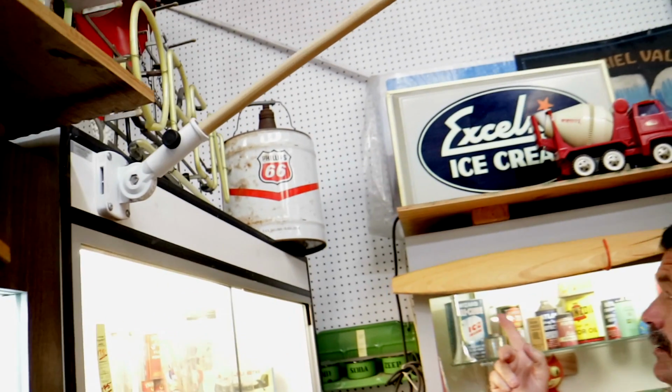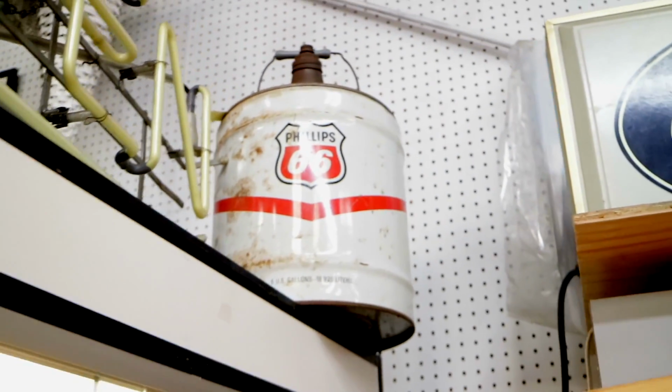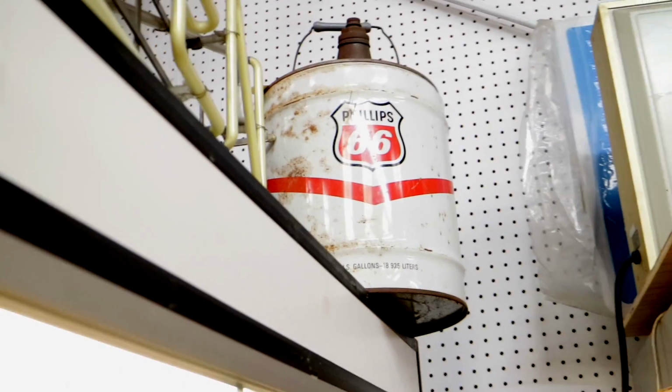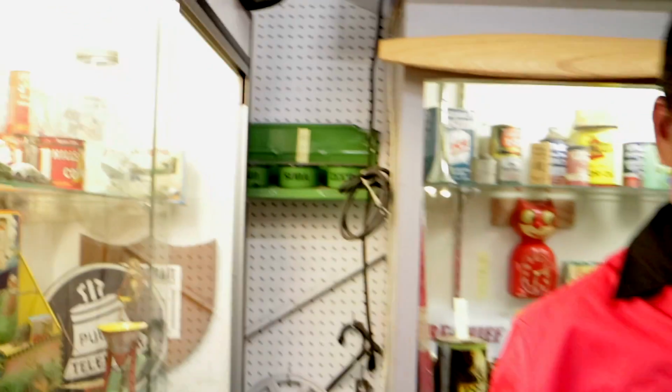Just up here on my right, this Phillips 66 5-gallon fuel drum. They're now averaging about 75 to 100 US dollars for an old 5-gallon drum. I just wonder sometimes, how did we ever get to there?